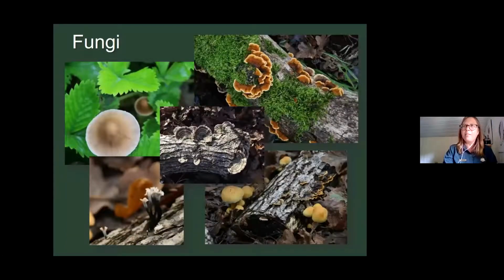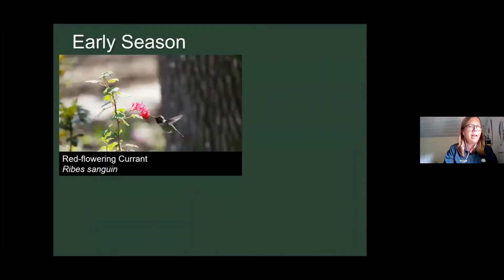And then, yeah, just some of the shots from the meadow. All that coarse woody debris creates lots of beautiful fungi. So one of the things to consider when you are building a meadow is how to create blooms across the whole season. So you want things that bloom early in the season for some of our early pollinators, and then that go all the way into the fall.